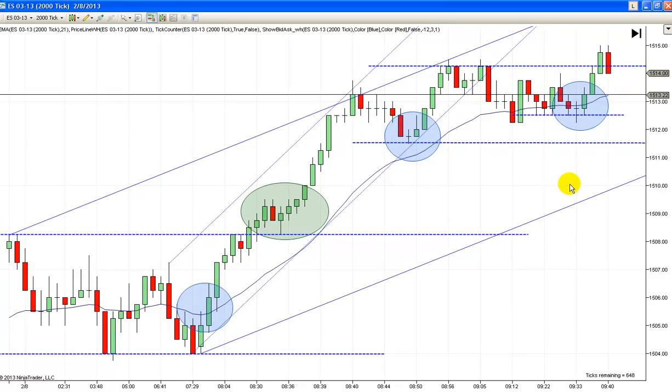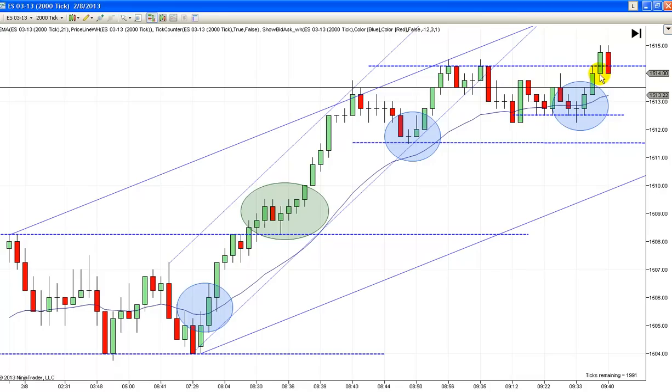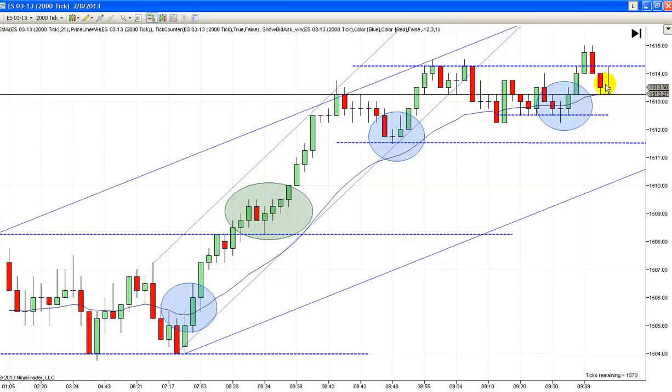Oops. Look at that. We broke out of the top of that double top, and now it's coming back. If I hadn't already exited my runner, I would definitely exit right here if it ticks a tick lower. Boom, there it is, comes back. And now we're right back in the range, in this area again, all this overlap.